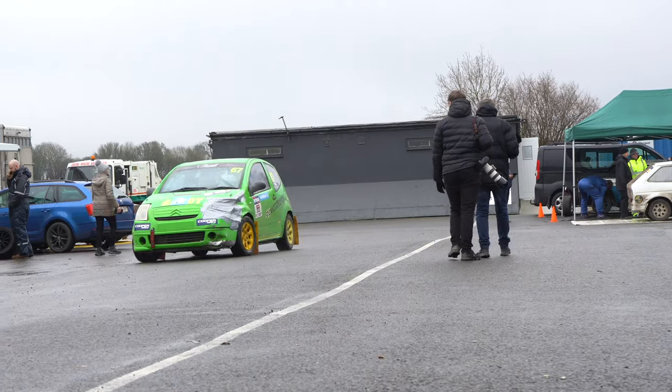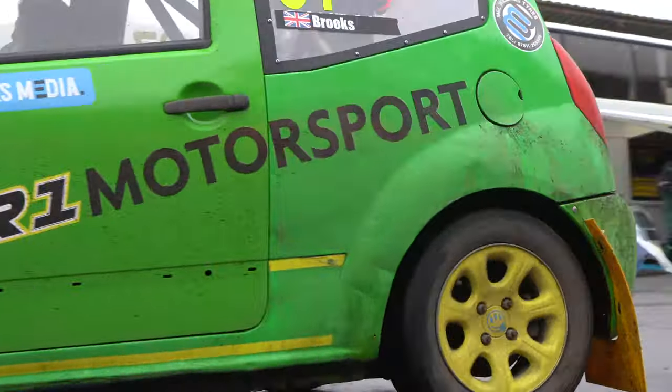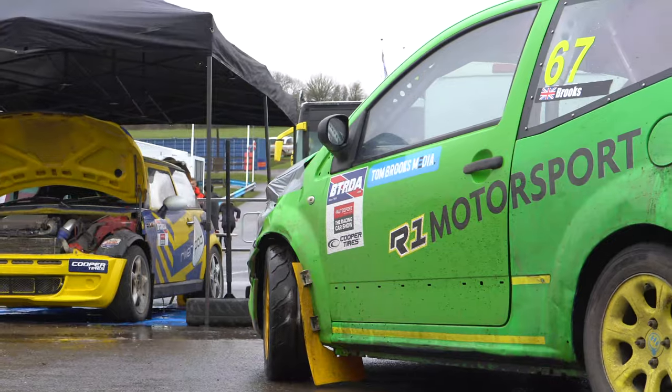Just drove the car very quickly around the paddock just to make sure that everything's okay. Wheels aren't pointing in different directions. It was steering pretty straight. So we're looking in good shape really for Heat 3, which is good. I'm not quite sure of our starting position, but that's kind of irrelevant at the moment, really.